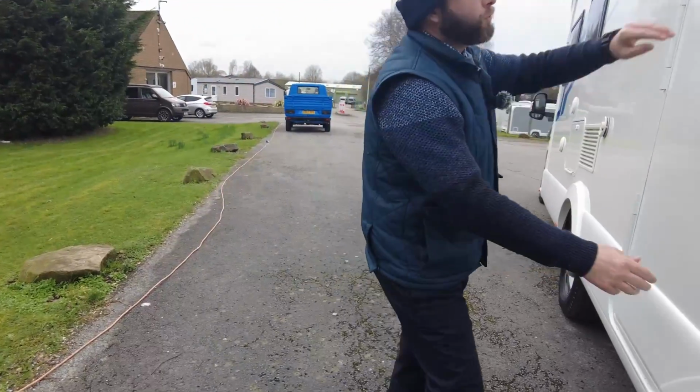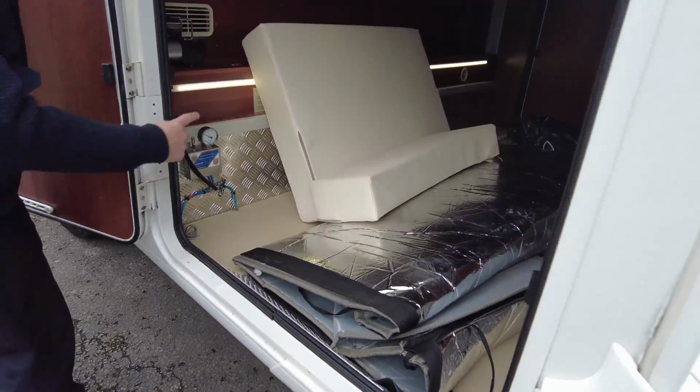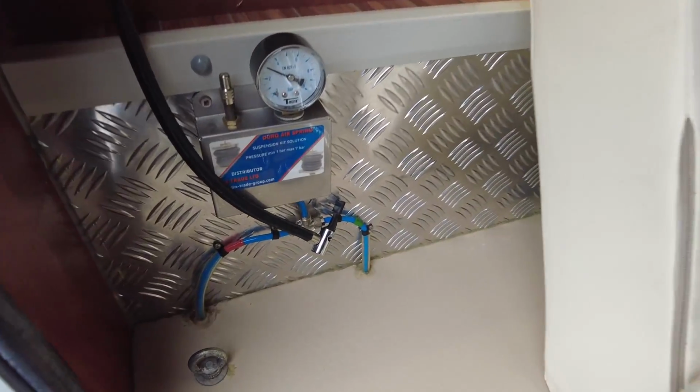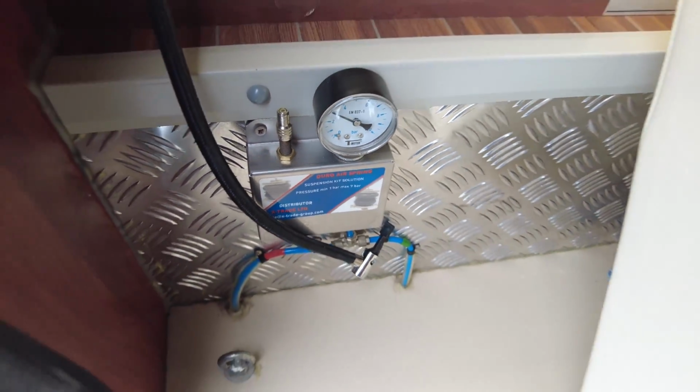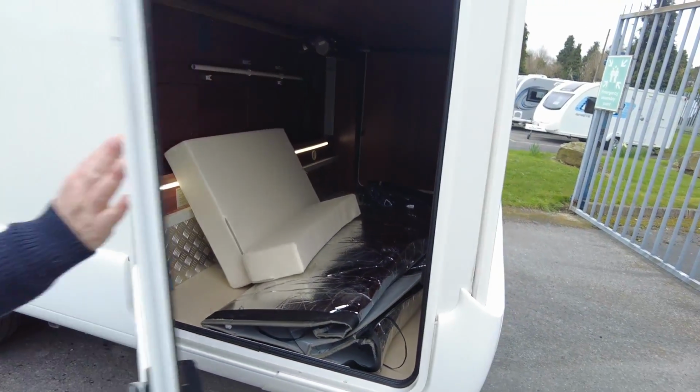Now, right, now I'm going to show you this side for one main reason: this has got air suspension. It is an aftermarket fit, but you have got it. Some people absolutely love that.